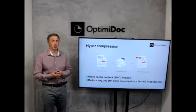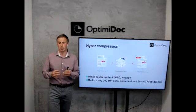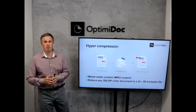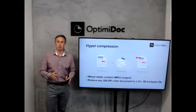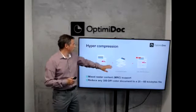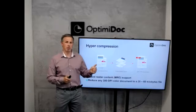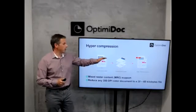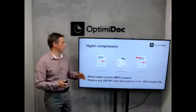What else? Hypercompression. Hypercompression is really important for a lot of customers, which we faced during the last 12 months. There were a lot of requests to provide a solution to minimize the size of the final document. And we decided to implement the MRC support, mixed raster content, so that we can automatically analyze the document and split it into 3 basic layers. The first layer is the background, the second layer is the text, and the third layer is the images. Every layer is compressed by a different technology or a different type of compression.